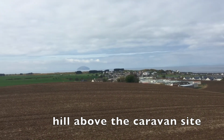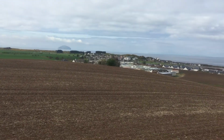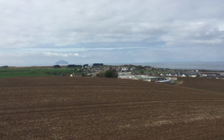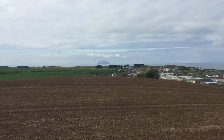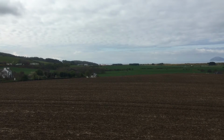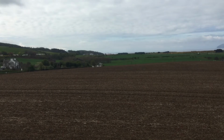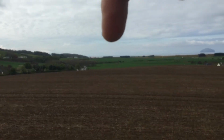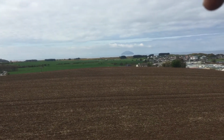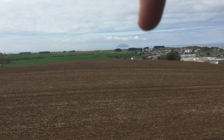That's us all packed up, ready to go. Thought I'd come out just to the top of the hill, do one wee last video footage. Got a good view of Ailsa Craig there. It's Turnberry Golf Course. There, Ailsa Craig there. There's a lighthouse somewhere along here, just to the right of Ailsa Craig, maybe around there somewhere.